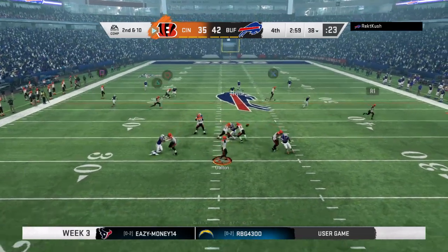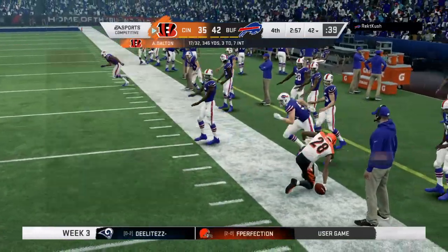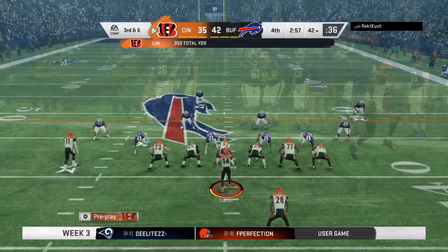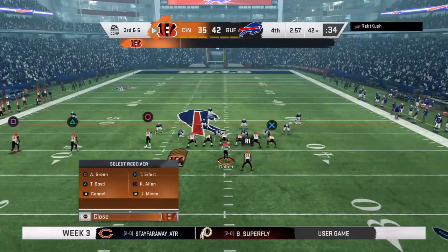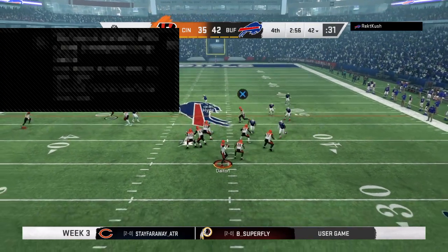Throwing again. Dalton. He finds his running back, Mixon. And he'll be out of bounds after getting this one across the 40. One of the bigger plays in the game thus far, and the crowd getting into it as we come up on a big 3rd down.